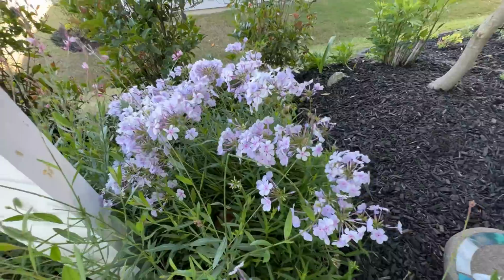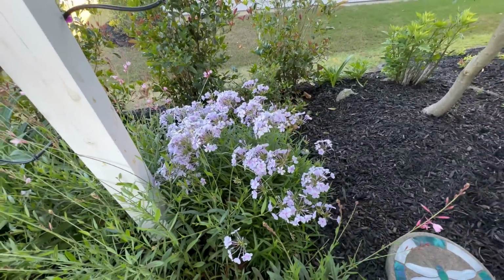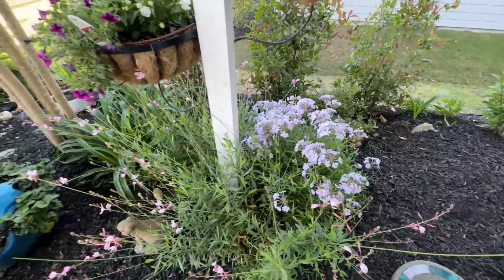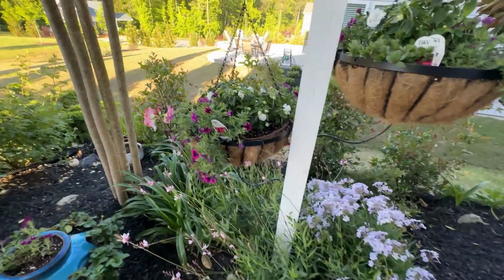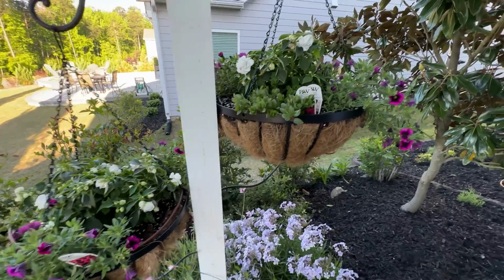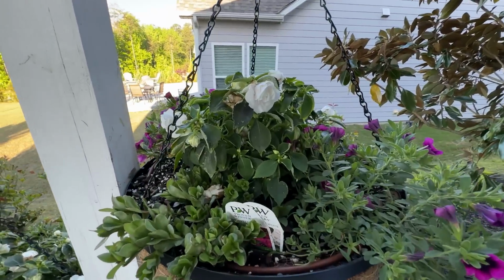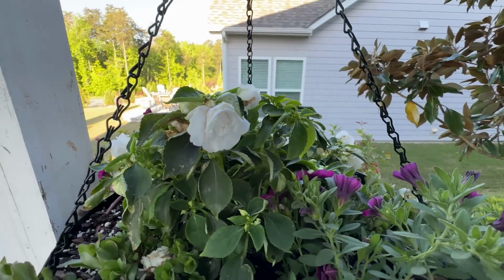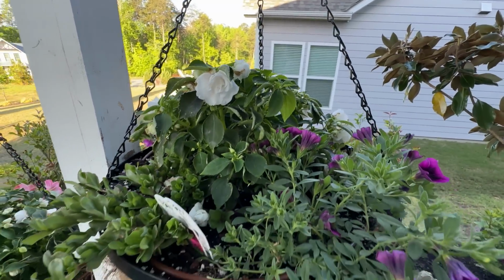These have really mounded up and spread throughout the years. Still need to talk about these planters. I haven't talked about them yet. I wanted them to fill out a little bit because these impatiens were just so teeny tiny that I really couldn't talk about them.